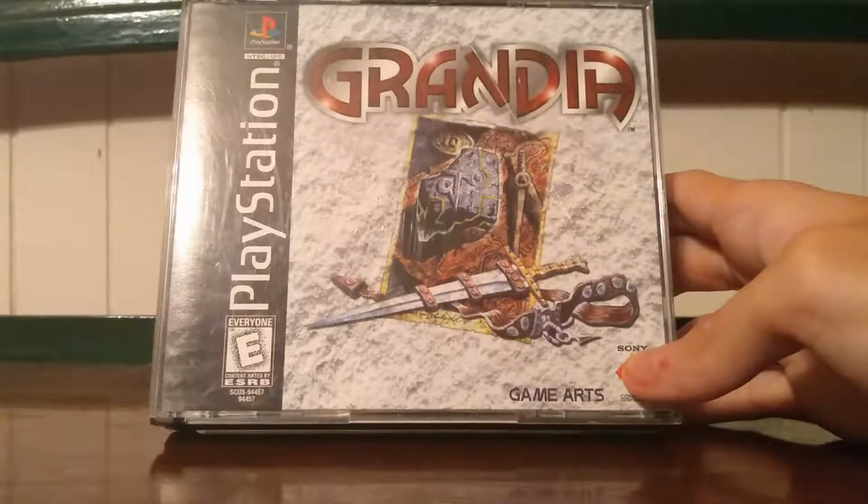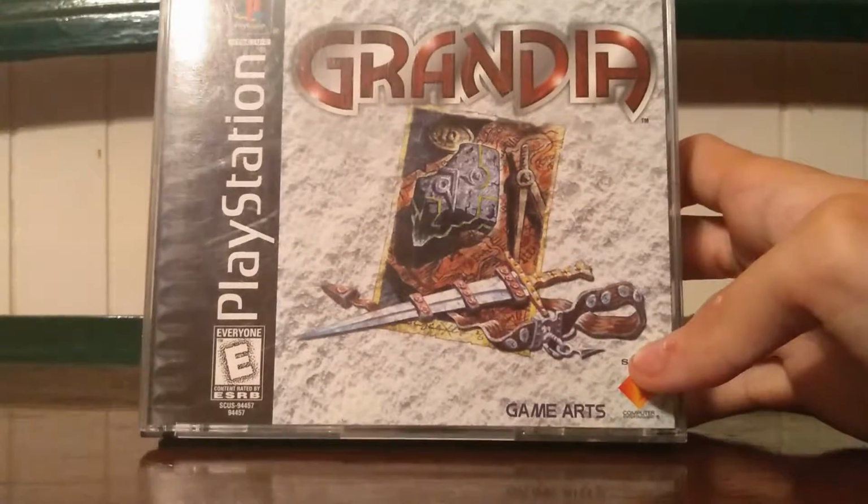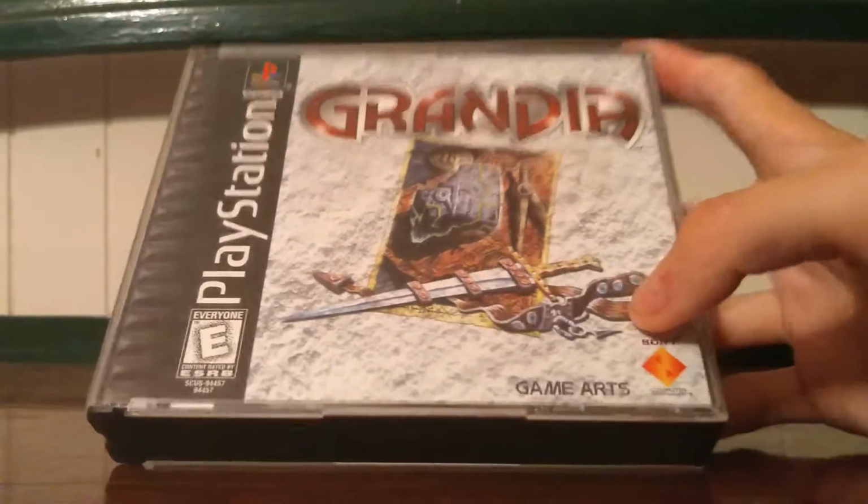Nowadays, I usually see the game sell for like $50, $60. So I am glad I got this when I did. And it's definitely a game that I want to try to get a hold of to play when I get the chance to do so.